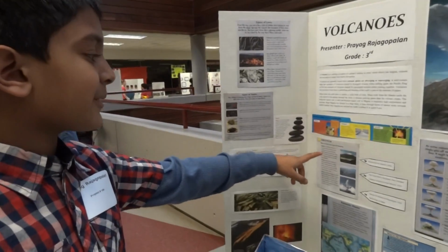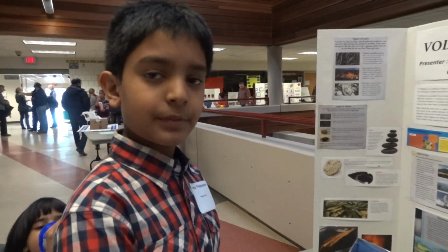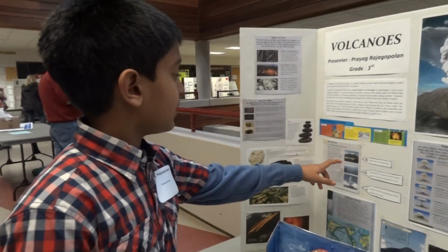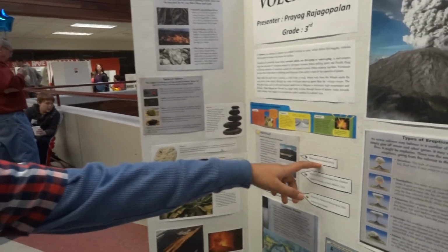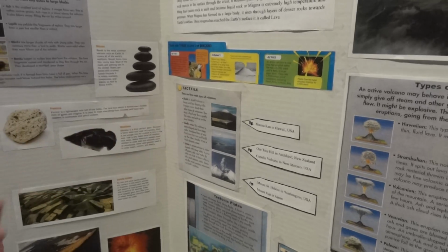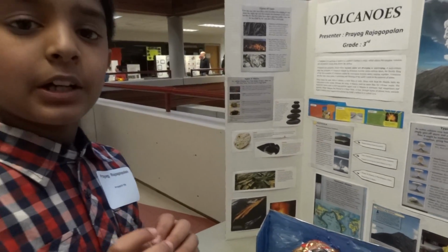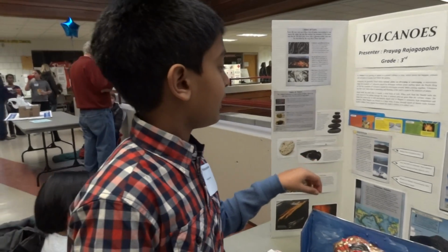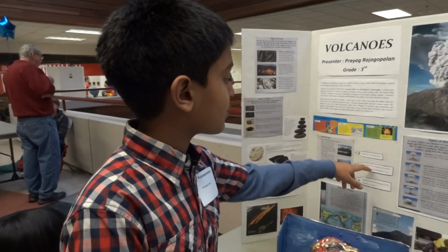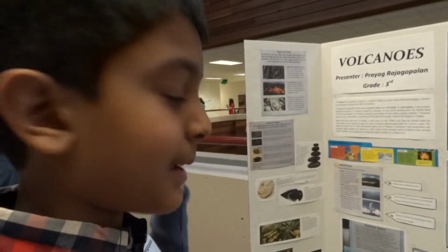A shield volcano is large and sloping. An example is Mauna Kea in Hawaii, USA. A cinder cone volcano has steep sides and is shaped like a cone. An example is Auckland, New Zealand, and Capulin volcano in New Mexico, USA.